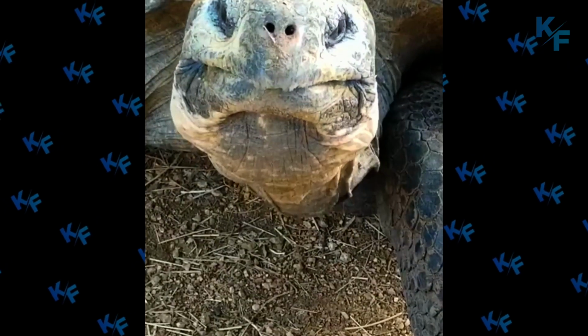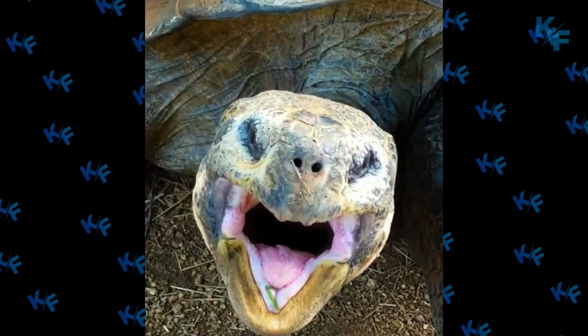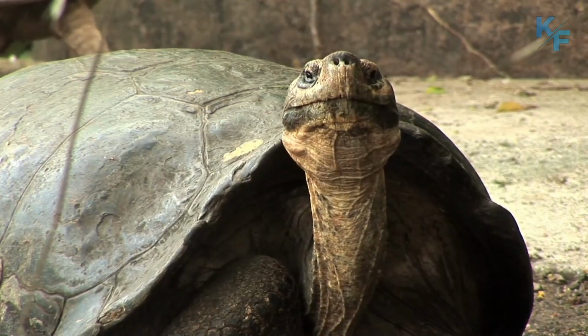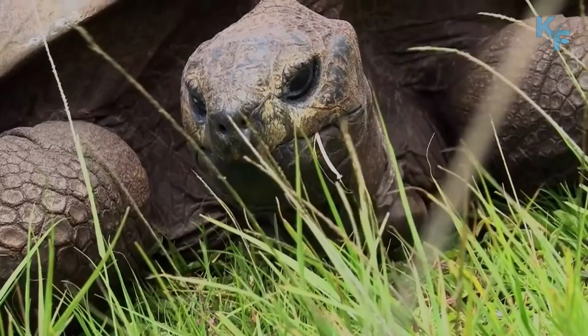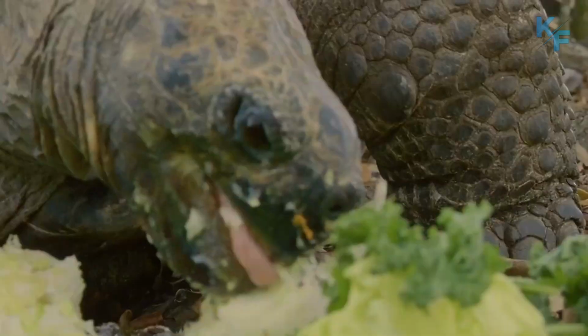Tortoises don't have teeth, so they use the bony outer edges of the mouth to bite off and gnash food. Once in the mouth, food is quickly swallowed. They don't have a good sense of smell, so they use their eyes to find food. Anything red really gets their attention.